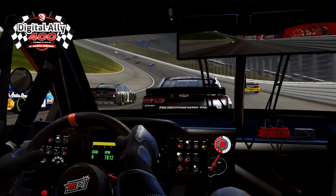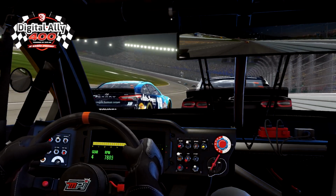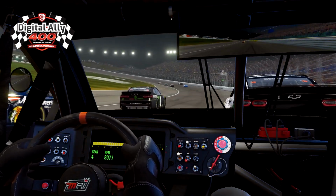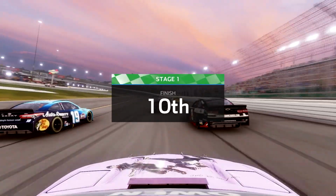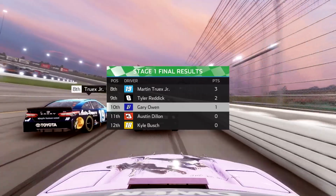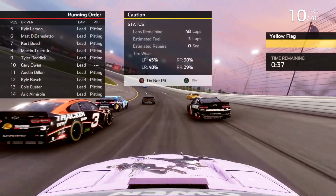Dillon on the inside. We might get one point here. We're going to get right to the back bumper of Tyler Reddick there. Give him a little bit of a shot to the bumper as we head down this front straightaway to cross the line. And we will just barely get a stage point there over Austin Dillon as we cross the line for that 10th spot. So overall, a solid stage one for us here in Kansas.